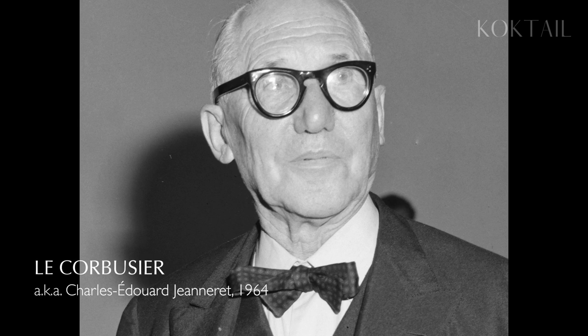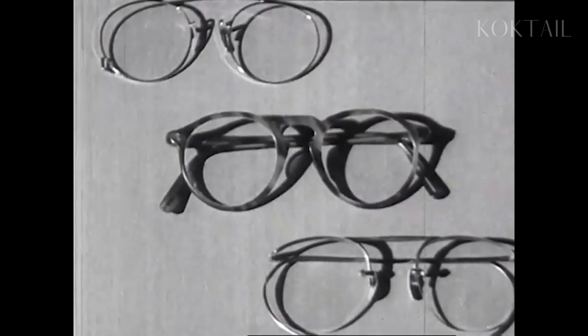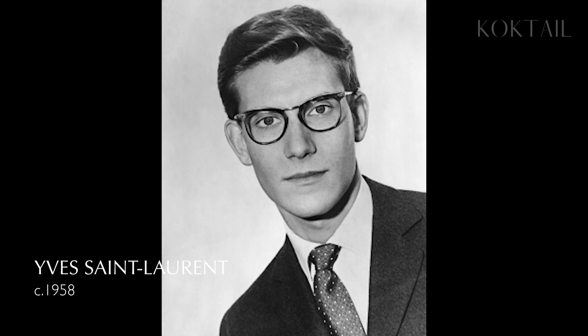The owl-like glasses, worn by famous Swiss architect Le Corbusier throughout the early 20th century, is Kampon's inspiration. These were custom-made in Paris at Maison Bonnet, an elite eyeglass shop, also favored by the designer Yves Saint Laurent.